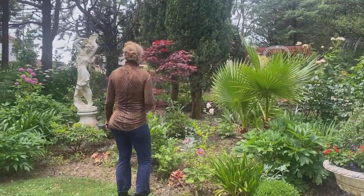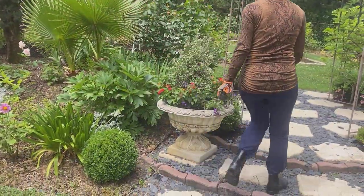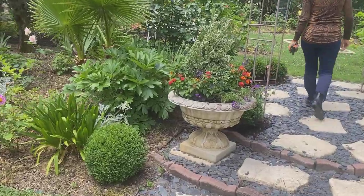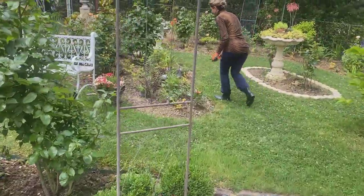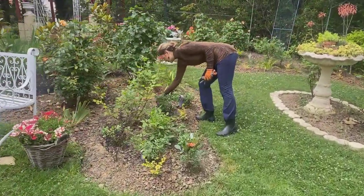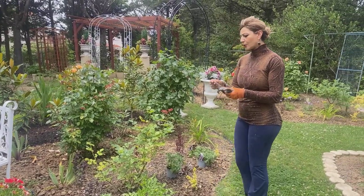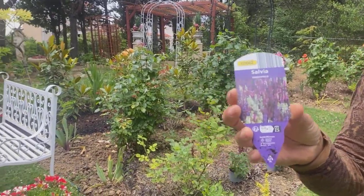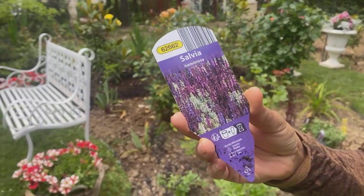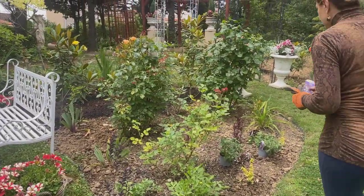So yeah, this area is doing good. Containers are doing good. The lantanas are always just such great plants. And here is where I'm going to plant salvia. So I have some Salvia nemorosa. And you can see they come in so many different varieties, but it's not specified what variety this is.